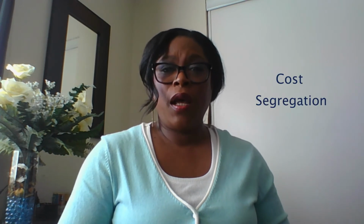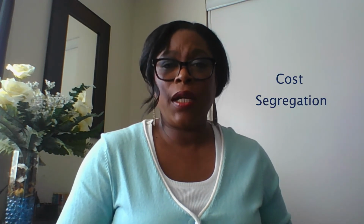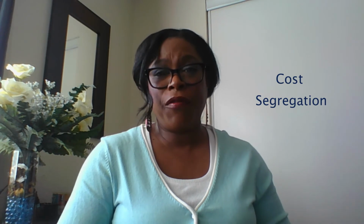Also, if you can qualify, you might want to do a cost segregation. Again, talk with your CPA, who can give you some guidelines on what a cost segregation is and how you can benefit from that. There may be some huge savings there in terms of your depreciation for your tax planning.